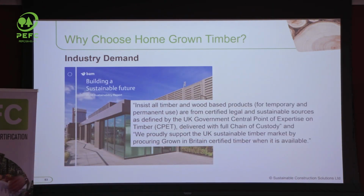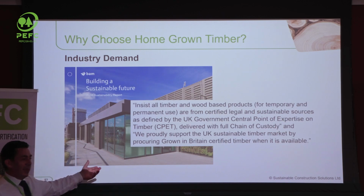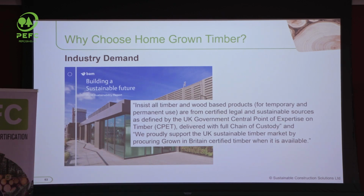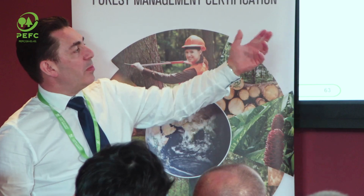So this is BAM, Wild Company. That's probably why it's in there, because I actually put it in there. They insist on all timber and wood-based products for temporary and permanent use being from certified legal and sustainable sources, as defined by the UK government's Central Point of Expertise in Timber, which we'll talk about in a minute, delivered with full chain of custody. And we proudly support the UK sustainable timber market by procuring growing British certified timber where it is available. So there's one there.